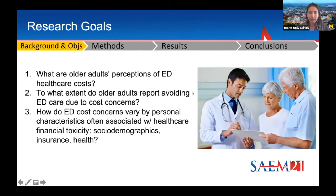So the goals of the study were to understand what older adults' perceptions were for healthcare costs in the emergency department, how often older adults are saying that they're avoiding the emergency department due to cost concerns, and what are some of the variables that we have seen in other financial toxicity literature that we might see predictive of these extra cost concerns. These are things like sociodemographics, insurance, as well as health status.